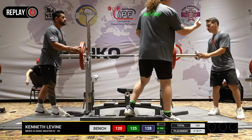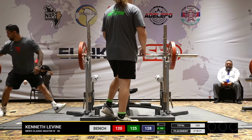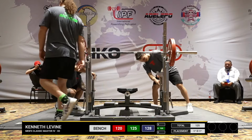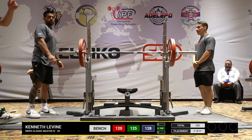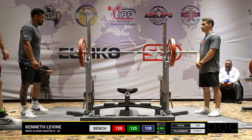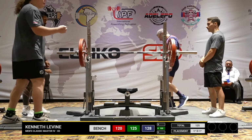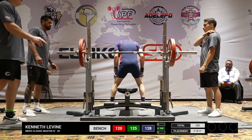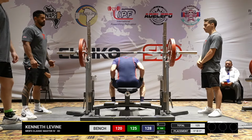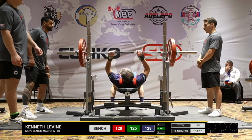And here we go, Ken Levine, 128 kilos on this attempt. Will be a Pan American record attempt, jumping up 3 kilos. So Masters 483 kilo class. This is to beat Mike Settle's record of 127.5. He's trying to beat Mike Settle's record, which was set back, let me see if I can find that. That was set here in Costa Rica in 2018. So 6 years ago.